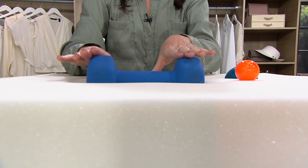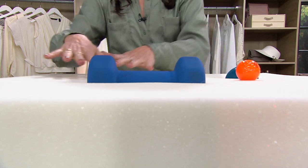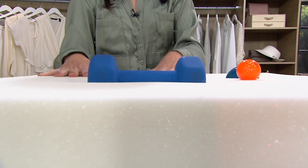Now we know we're not quite a barbell, we're not straight like this, we've got some curves, but no matter what, Tempur material will meet you exactly: your size, weight, shape, and temperature.